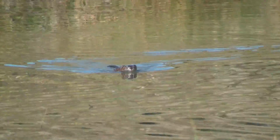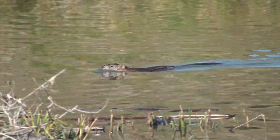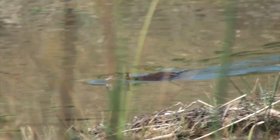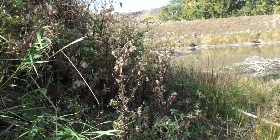Muskrat. This is one of the couple of muskrats that live in the beaver lodge itself. Muskrats have some of their own lodges at Spokane as well, but there is a couple who lives in the beaver lodge. They have an entrance to their own room off of the main entrance of the beaver lodge.